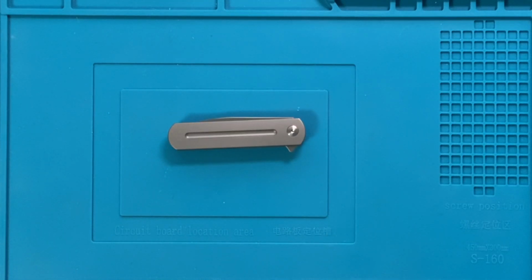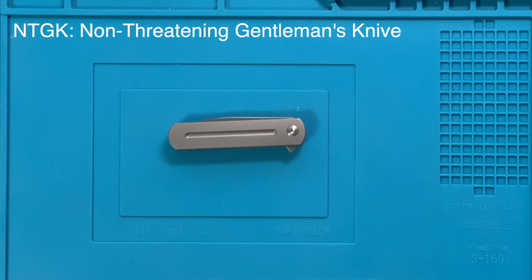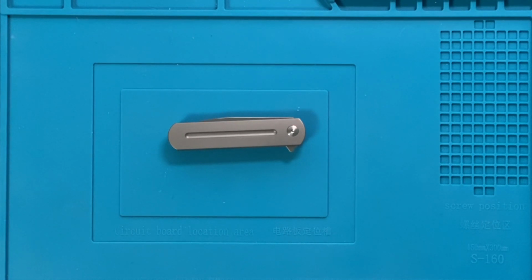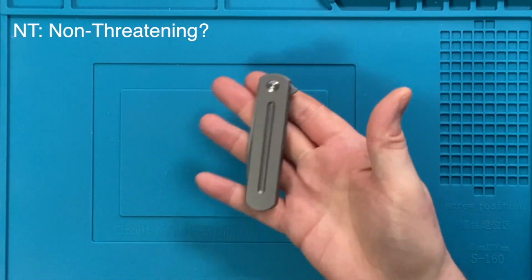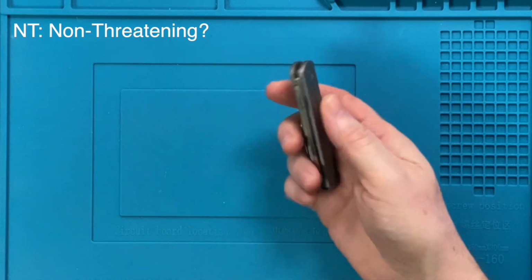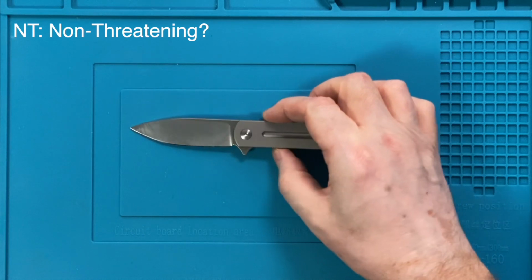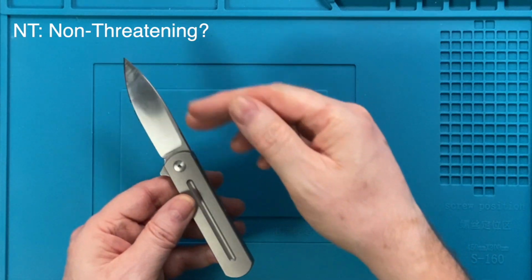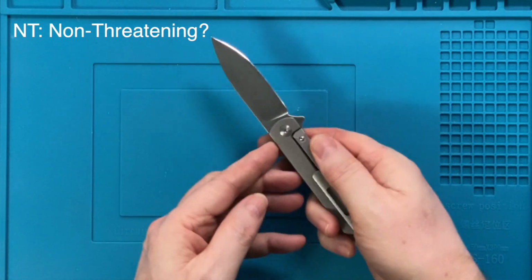Now, let's go through my internationally unrecognized rating system. First, the NTGK rating. How does this do as a non-threatening gentleman's knife? Well, let's look at the NT part first. Is this knife non-threatening? Can I open it and handle it without scaring people who are nervous about knives? Well, I'll give it a plus for its elegant, non-aggressive look. It definitely looks like a classy tool, not a weapon.